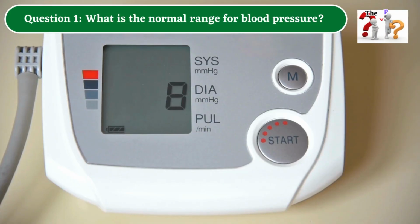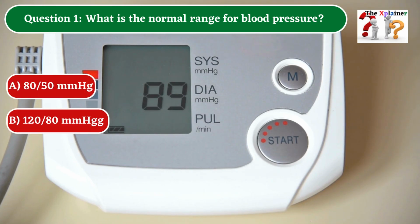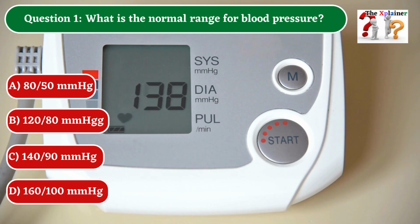Question 1. What is the normal range for blood pressure? Is it A. 80/50ths of a millimeter of mercury, B. 120/80ths of a millimeter of mercury, C. 140/90ths of a millimeter of mercury, D. 160/100ths of a millimeter of mercury?